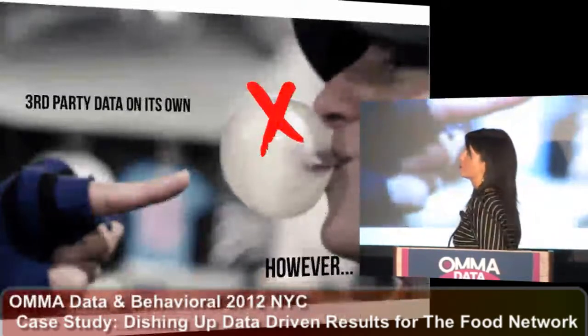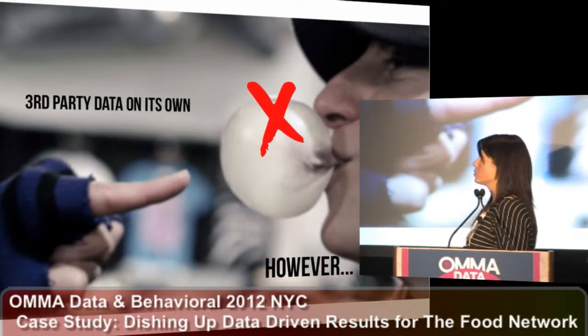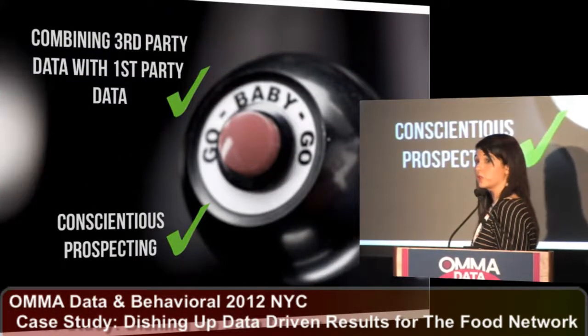A couple of other things that we looked at here: we looked at just third-party data on its own. We did go out and purchase some data, things like people in market for kitchen appliances. We chose to flight that on its own just to see what it would do. Turns out that wasn't actually a very good idea for us. It didn't pan out. We weren't getting the type of response rates that we were looking for. So we took that and layered it with our own data. Now that was a winner.